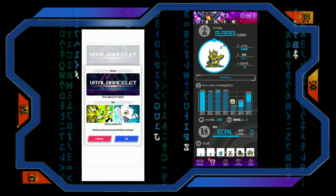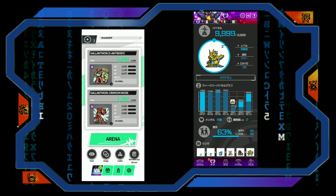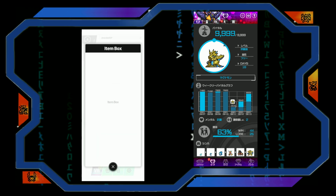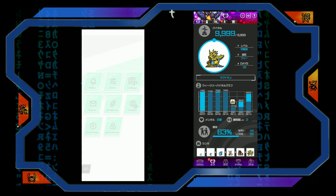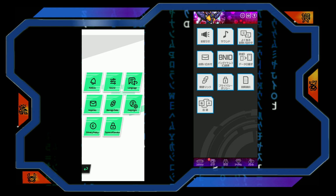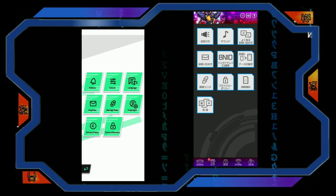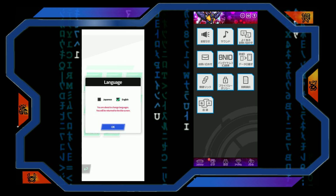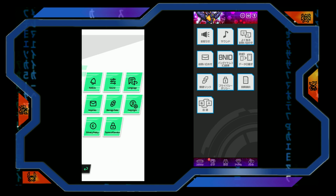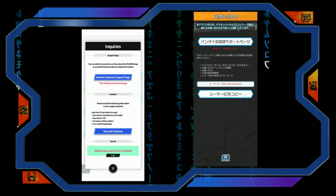I have no gifts nor items yet, so we'll just jump right to the settings. Inside the settings, it's the usual thing, almost the same as the old VB Lab app. So there's notes, sound, and language. You can only change the language between Japanese or English. And of course, there's the inquiries where you can send suggestions to Bandai or report something.